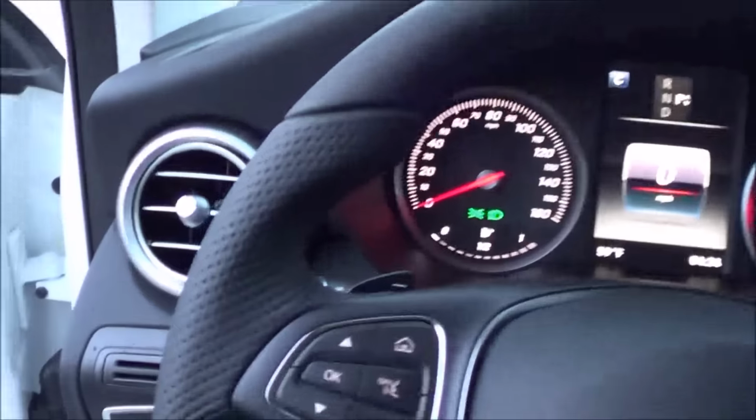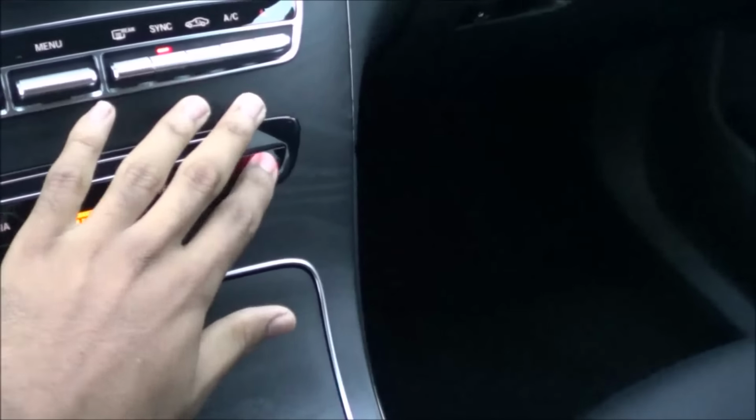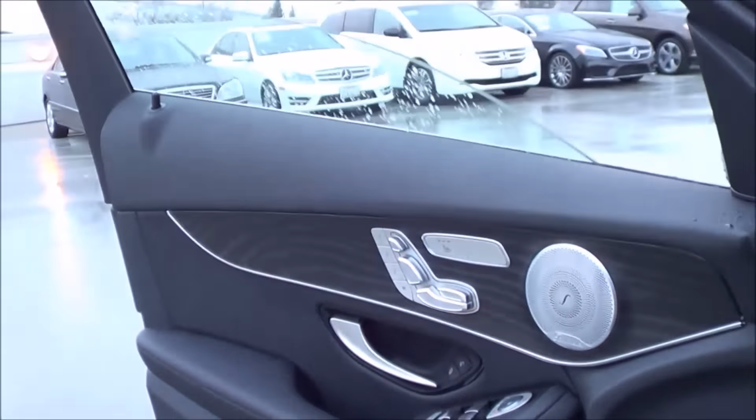And I'm going to go ahead and turn on the lights, they're already on. And then the hazards too. All windows are fully automatic in the GLC. Let's go ahead and pop up the hood and check out the engine bay.